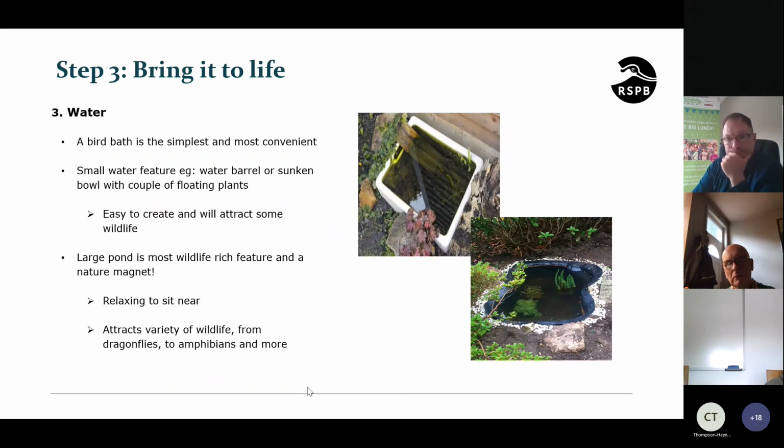Obviously, the next thing is get some water into the garden. Now, a bird bath's obviously the most obvious simple one, but even a small water feature, a barrel, a sunken bowl, or an old Belfast sink, you can get a couple of floating plants in them, and they're easy enough to create, and they'll attract some wildlife.